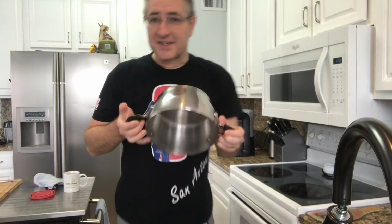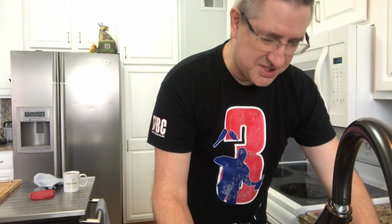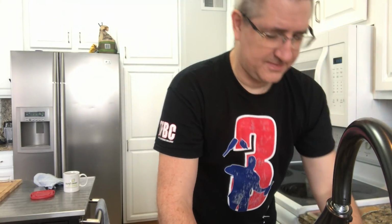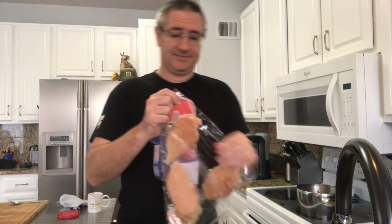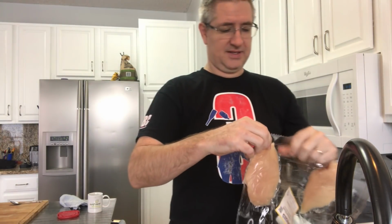We almost always use the same pan. I mean, I use it for sauces and stuff sometimes, but for the most part, it's just my chicken boiling pan. Straight water, don't add any salt, don't add any seasonings. She's not going to be tasting the food. It just goes straight into her stomach. And while it's boiling, I peel open the chicken.